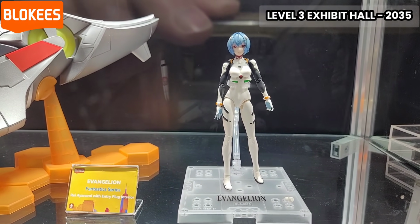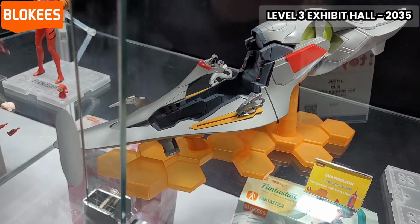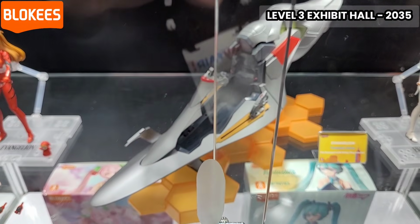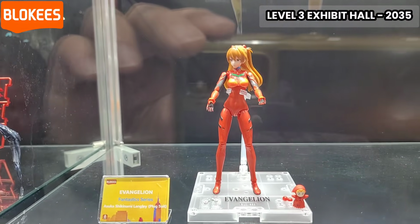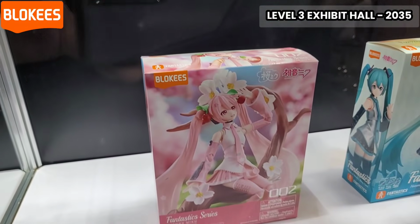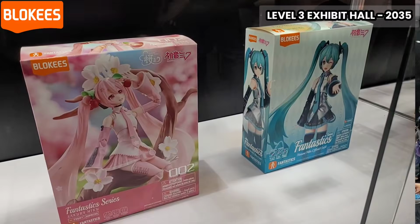Down over here, we have Rei Ayanami. I'm really interested in getting these female model kits. And this is the entry plug. Is that what they call it? The cockpit, where the pilot sits in the Eva. And that looks really nice. Then over here, we have Asuka as well, to pair up with the Rei. And down over here are the boxes for Miku. But let's move on to the last section.